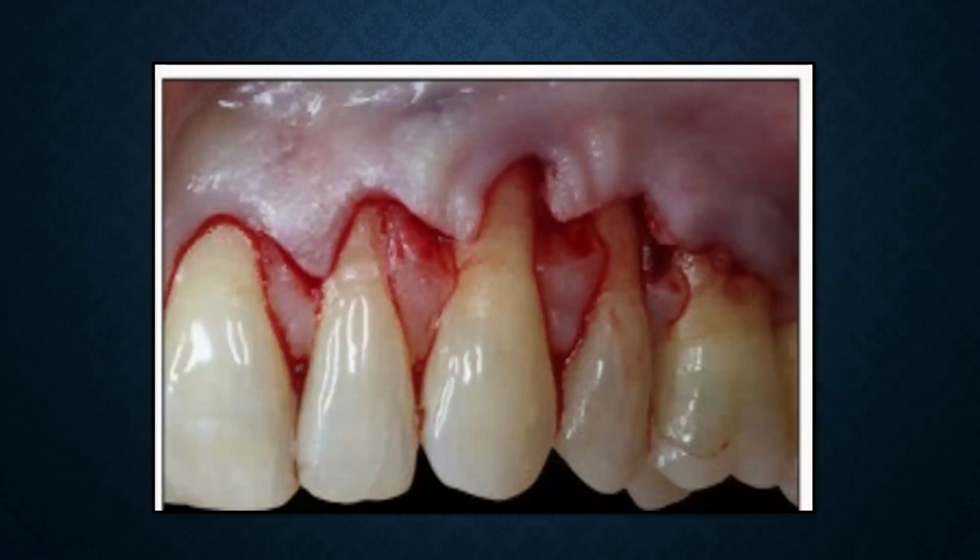Okay, so talking about the incisions. The first incision was the sulcular incision, that is the incision between the tooth and the gingiva, followed by the oblique incision, which was given in the interdental area, that is between the two tooth gingiva. The incision begins from the lateral incisor till the second molar.